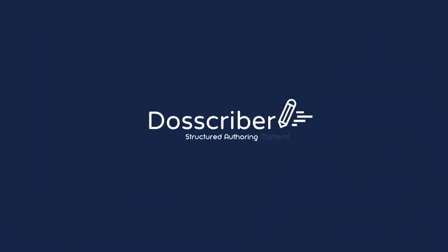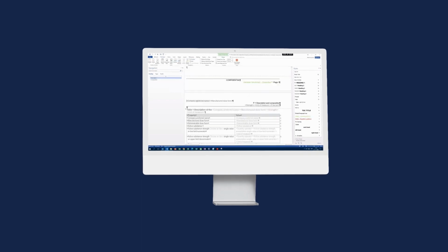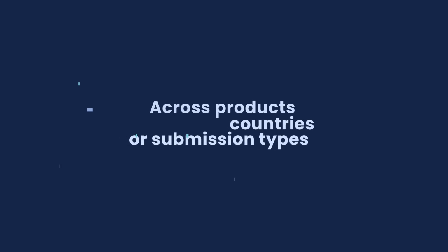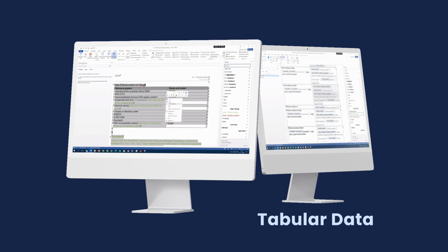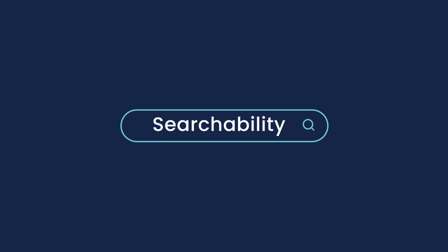DOScriber provides templates for the development of CTD and other regulatory documentation, designed to create standalone and reusable documents across products, countries, or submission types. DOScriber prioritizes factual tabular data rather than narrative, allowing for easy maintenance and searchability.